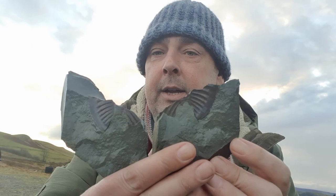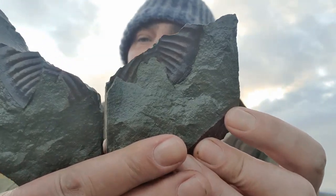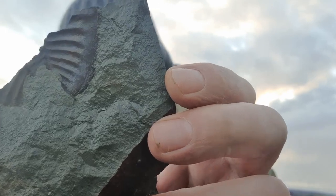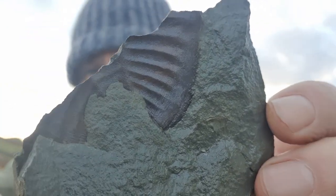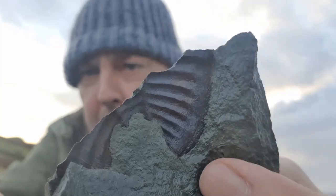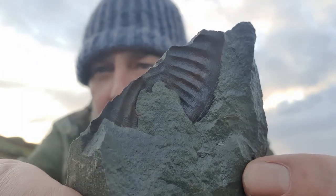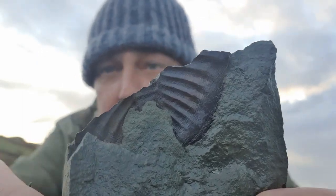Speaking of coloured trilobites, found this really rather beautiful pygidium. See if I can show you here. It's a positive and negative, and it's preserved in purple. And if we have a look on the negative here, I'll try and get a close-up photo, but the preservation is so absolutely exquisite that you can actually see little lines down the side of the pygidium, which is very unusual to see that level of detail. That's why I picked this one up, even though it's not complete.